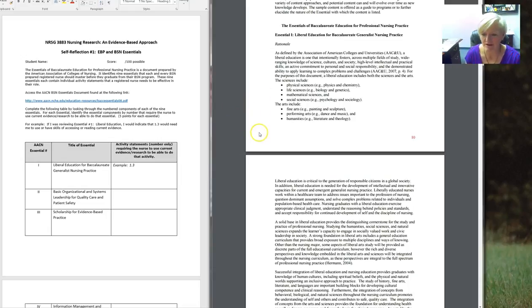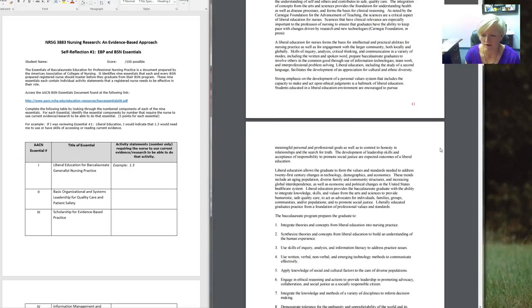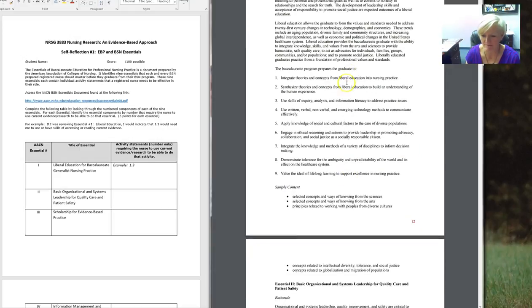So I have opened up here next to it, this is the link that's right here in your document. When you click on that, it takes you to this document that is the AACN BSN Essentials. I've just scrolled down to page 10 in this document, which is where it starts going over each essential individually. And this is Essential 1. There are a couple of paragraphs here that explain Essential 1. What we want for this project is for you to go down to these numbered statements here: the baccalaureate program prepares the graduate to, and it has these 9 things for Essential 1 that it should prepare you to do.